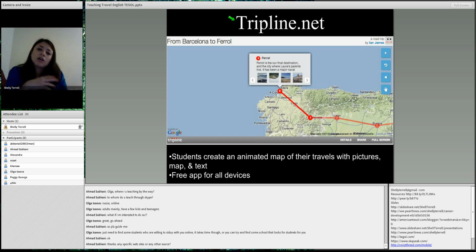So this is a great activity because often when our students travel, they take so many pictures and they don't know what to do with the pictures, because if you're like me, you take hundreds of pictures and then you have nobody to really show them to. So your students will be very excited because you can say, now you can show your pictures.